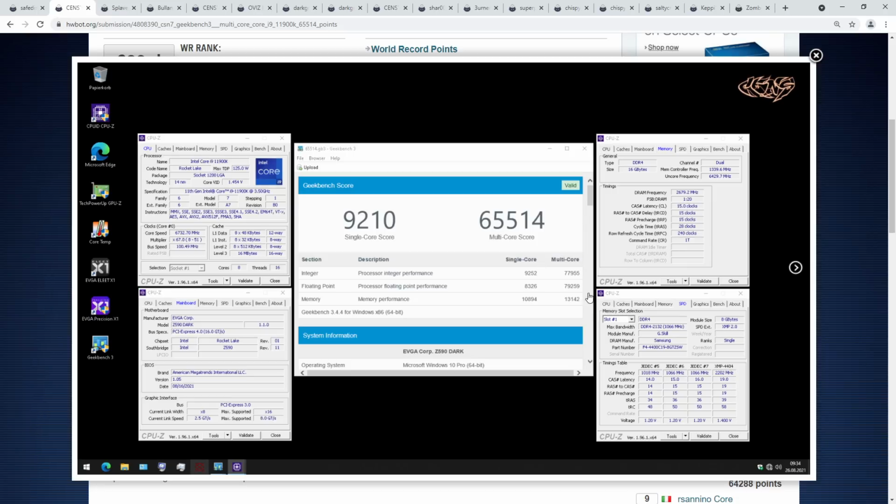So the memory bandwidth here has to be absolutely insane. And of course, Geekbench absolutely loves that because Geekbench loves memory bandwidth. That's basically what the Geekbench multi-core memory test is, just how much memory bandwidth do you have? And the more memory bandwidth you have, the bigger your memory subtest score is going to be.